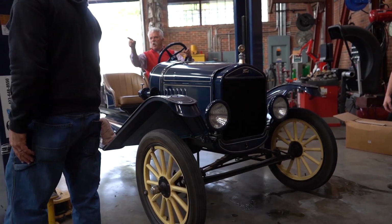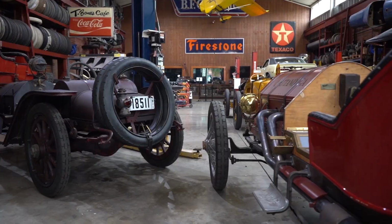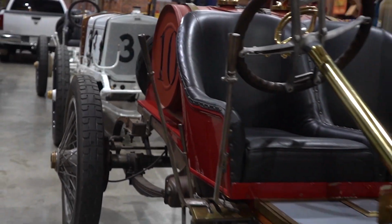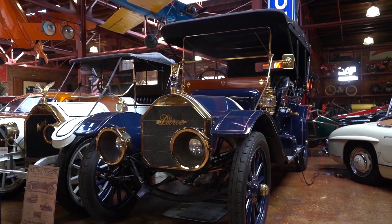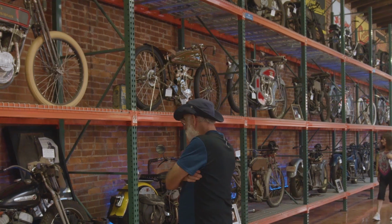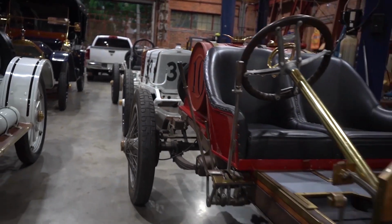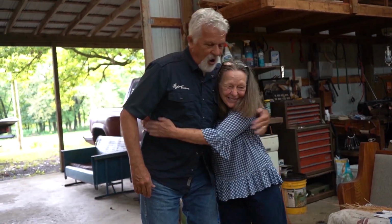I'm Corky Coker, and I have been around collector cars my whole life. I've been raised in the old car hobby. I love the European cars, the Model Ts, the hot rods, the race cars, the vintage bikes, the antique trucks. I just dig it. But you know what's better than that? The people in the old car hobby. They are the best.